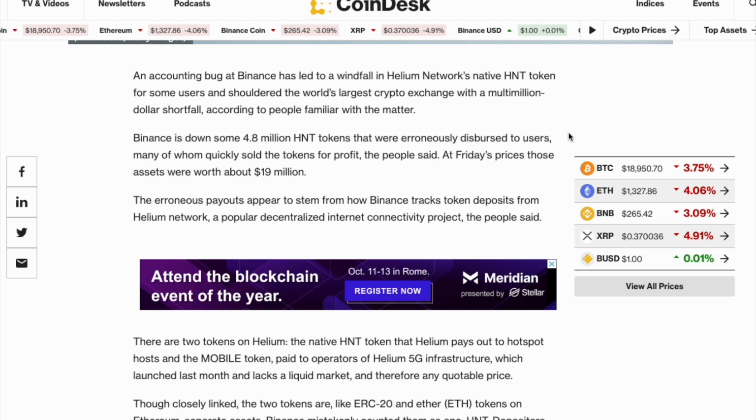I'm sure when a lot of people realized this, or if some people knew this was possible and did this maliciously, after they were given these HNT tokens, they then sold those HNT tokens, which they never paid for or never bought, and they sold them over a course of 3 weeks. As we can see, over that time, about 4.8 million HNT tokens were erroneously distributed to users, many of whom quickly sold the tokens for profit.